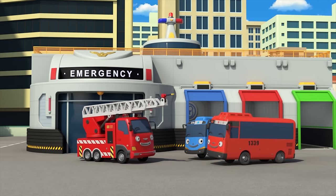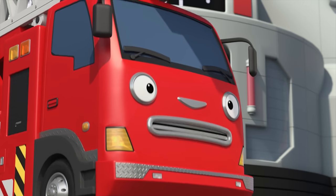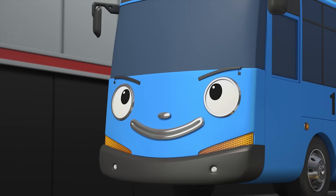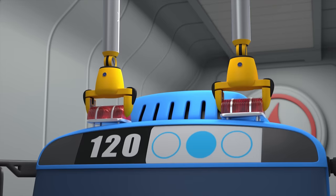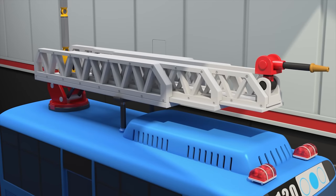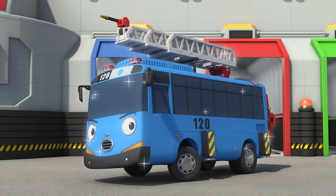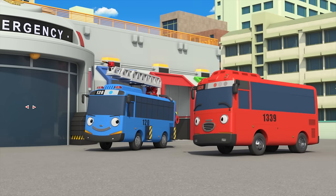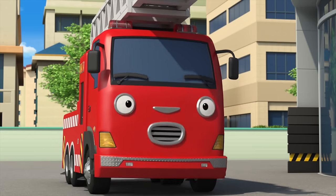Oh, I see. Okay, then how about if Tayo goes first? Okay! Get ready for dispatch! Ready for dispatch! Warning, light installing. Outrigger installing. Fire equipment installing. Installing. Ready for dispatch! Wow, Tayo, you're amazing! You're like a real fire truck! It's nothing! Tayo, really great job!